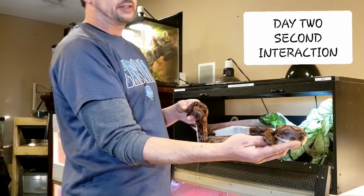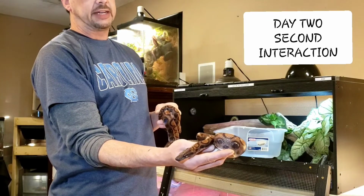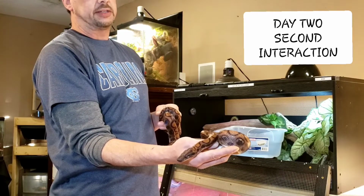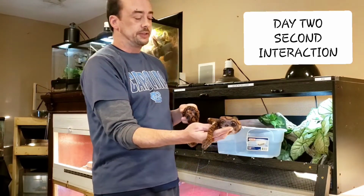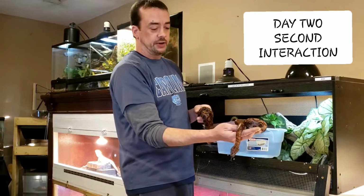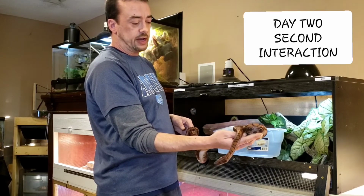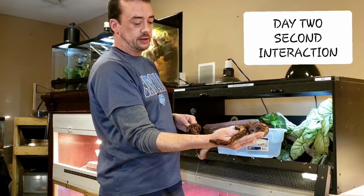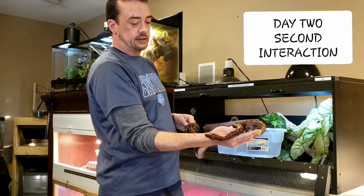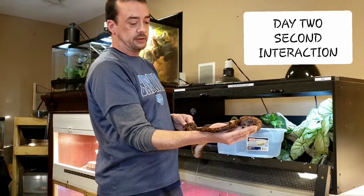But these first couple interactions, once I've handled her a little more, then we're going to start working on some techniques. I don't want to introduce any techniques that are going to stress her out. I just want her to get comfortable with me before we move any further. I'm trying to move my hand away from her tail, and she's not liking it. She's licking my skin right there. I hope she doesn't try to bite me on the arm.